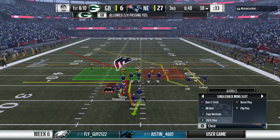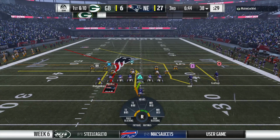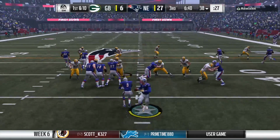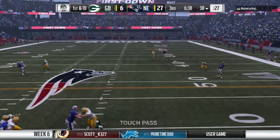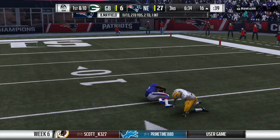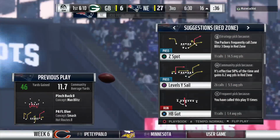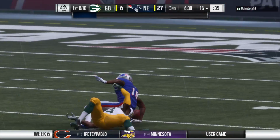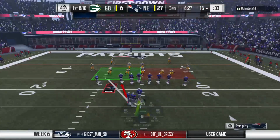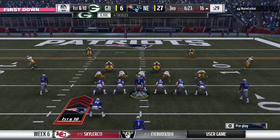Solid way to start the drive. 13 yards, picking up the first. So here's a 1st and 10 at the 38. Set. Blue 90. Now a play fake here on 1st down. And going deep for Hill. That's caught inside the 20. And he takes it down deep into Green Bay territory. It's a big play there for the Patriots. 46 yards. So the big play means just like that, they'll operate from the red zone now on 1st down.